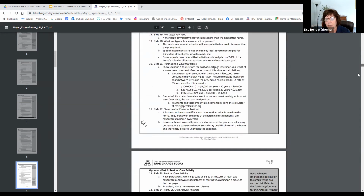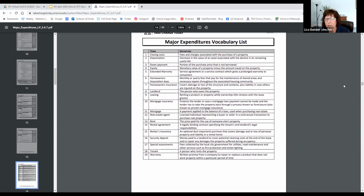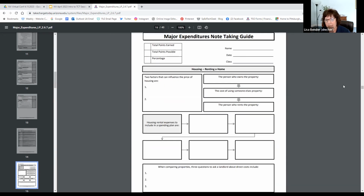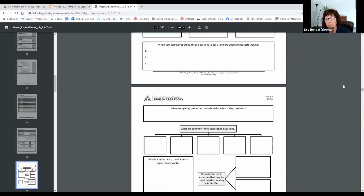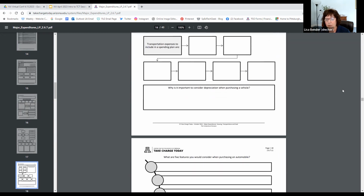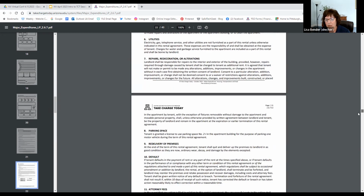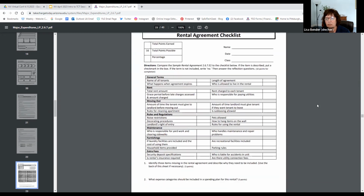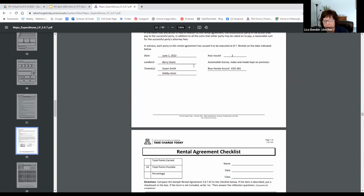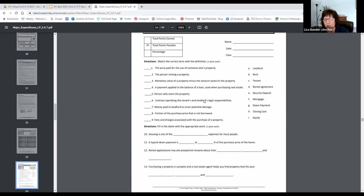And as we go through, you will find here's our vocabulary list that's included in this lesson, and we have vocabulary lists in each lesson. Major expenditures, here's our note-taking guide to go along with the PowerPoint and information sheet. You can see it's nicely designed with graphic organizers. Here is our sample rental agreement that we talked about. And here's the rental checklist. So the students themselves have to critically analyze a rental agreement and then put in a checkoff list, what is shown and what isn't shown.